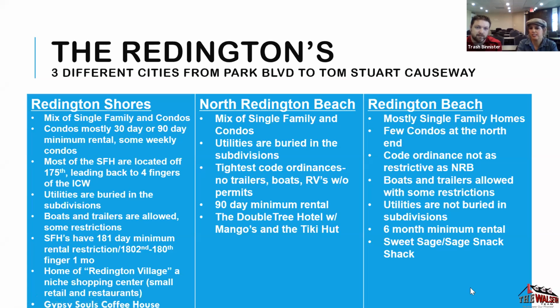All right, Redington. There are 3 different Redingtons: Redington Shores, North Redington Beach, and Redington Beach. Each one is its own municipality. Yes, they're all very different. Some are more persnickety than others. Exactly. I guess I'll start with Redington Beach proper.